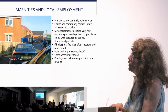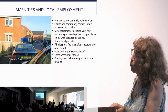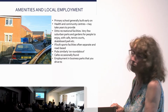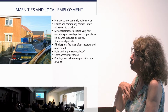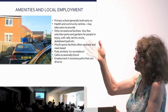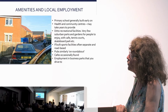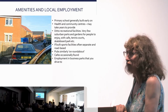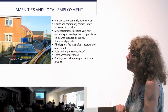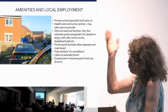Well, a lot of the time we're told when we see a planning application that people will work locally and that they'll walk and cycle to work because, after all, a big new employment area will be built quite close to the many thousands of new houses. But we haven't found that people walk to work. They get in their cars and they don't work locally, they work miles away.